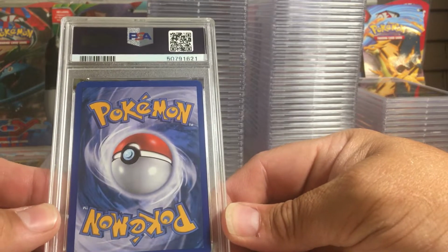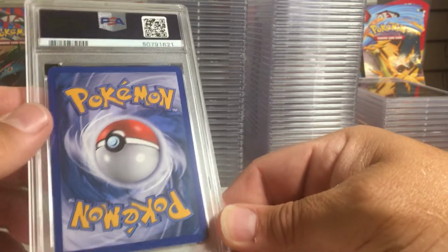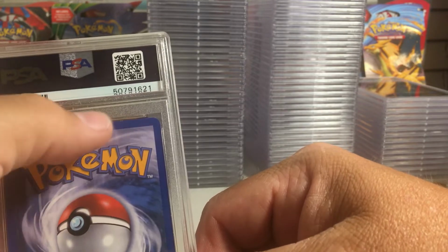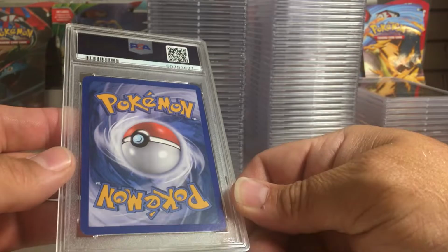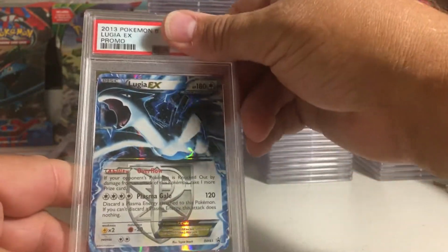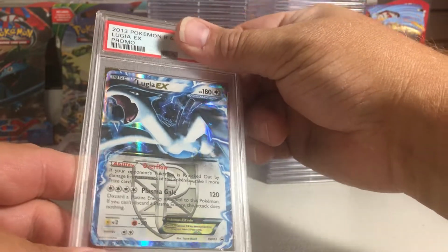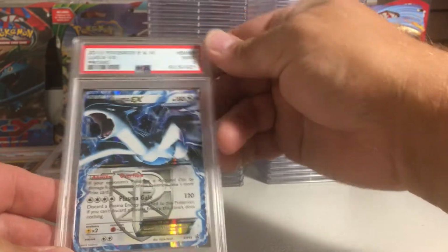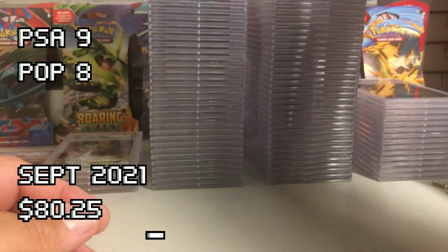All right, this one has issues. Definitely some whitening on that bottom corner right there. Another card with a couple of weird little white marks on the top of the card, and one right there. So not a minty card. Lugia Ex, a promo. So this is probably out of a 10 or something. The centering doesn't look too bad on the front, but I think the best possible grade I could get out of this is a 9, and we did get the 9. So that's the best that card could have gotten.